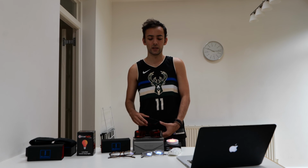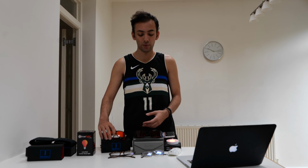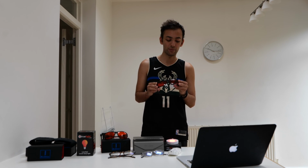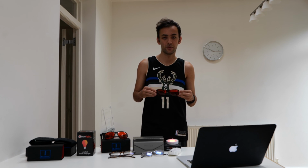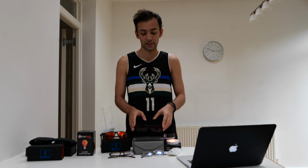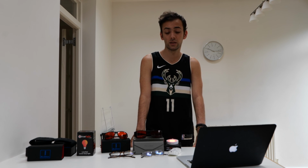Or if you're looking for something a bit sturdier, like I travel a lot and I want something a bit more reliable, I'll definitely go for the TrueDark thick frames, because these frames, I've been really impressed with them. They really have survived through hell that I put them through. Very impressed. But yeah, I would definitely recommend going for a prescription pair of glasses as well.